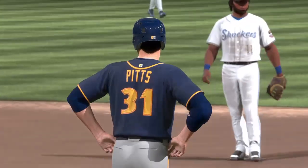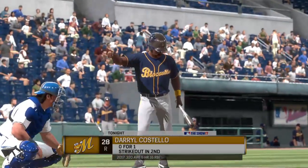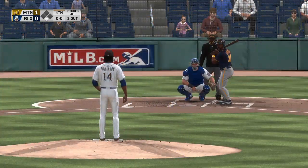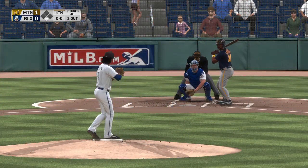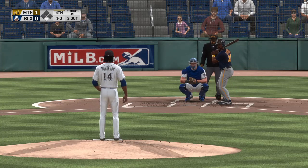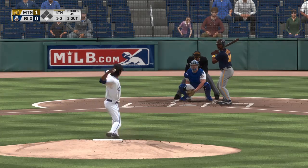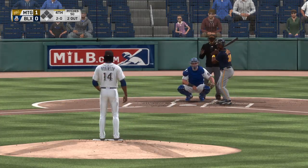Now batting, second baseman, Darryl Costello. Digging in to try it again, Darryl Costello comes into this at bat 0 for 1 in the ball game. He's ready. Here's the first offering, and he'll look at a first pitch curveball that's in the dirt. It's ball 1. Now the pitch. Inside, and he falls behind the hitter now. 2-0.